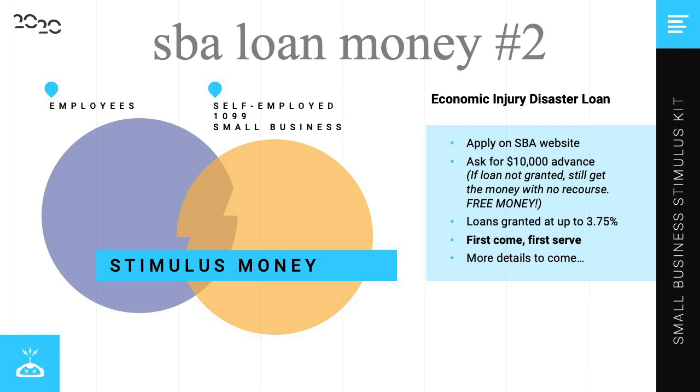And you just have to have a little bit of impact from the coronavirus situation and you qualify. I mean, basically everybody qualifies. So this is a nice $10,000 advance that will be tax-free. You will not have to pay it back. I want to say that a couple of times. It is free money, okay?